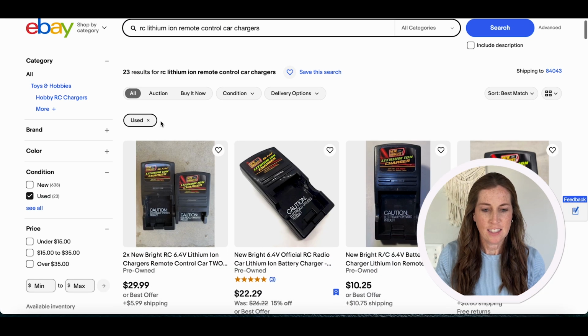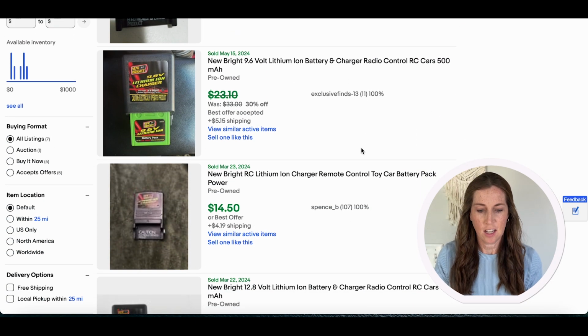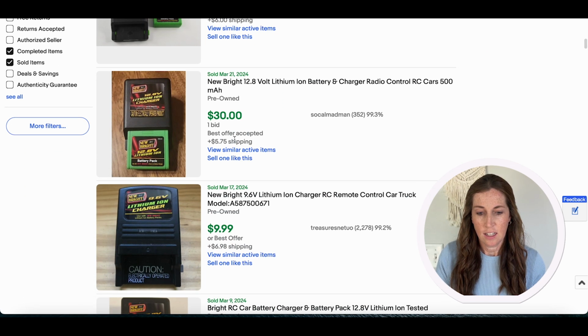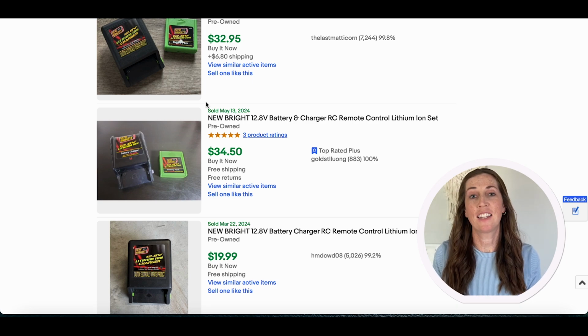And these don't have the highest sell-through rate. There's 23 active and only 7 that have sold. But we just sold one the other day. We sell these all the time. This one sold for $30. Another one that sold for $30 for the charger and battery. So these aren't going to bring in a ton of money, but a lot of times we can pick these up at a yard sale for $1 or $2 and sell it for $20 to $30. So it's a great return.